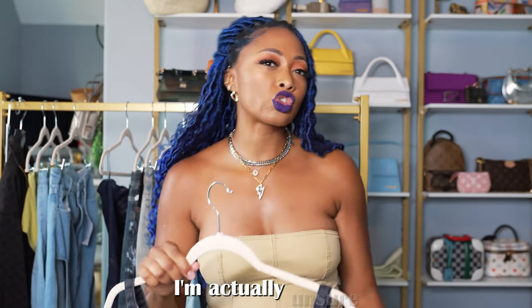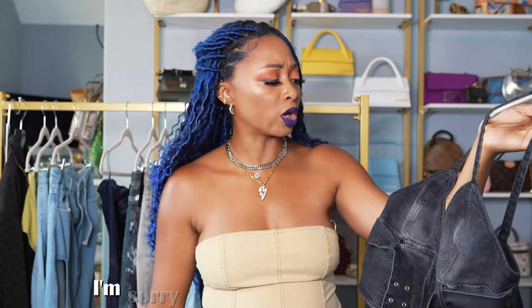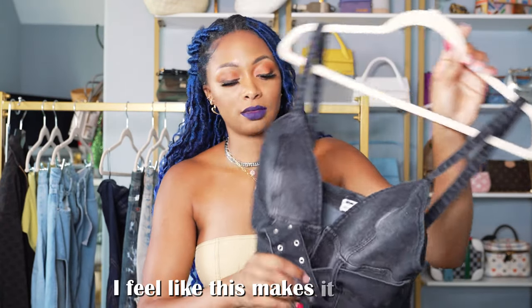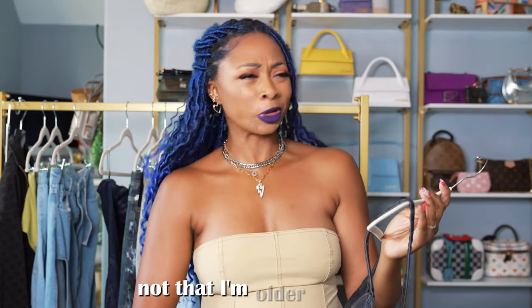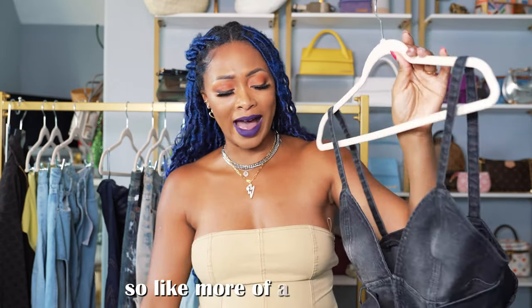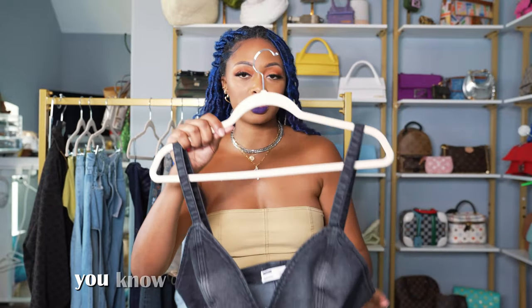I'm actually unsure of the price because I wore it at some point and I took the tags off. I'm sorry, but it wasn't too expensive. I honestly could have done without the buckle. I feel like this makes it younger. Not that I'm old or anything, but it makes it a lot younger. I feel like more of a high school, not even high school, like college. It's hard to describe. I don't mind it though. It's just something I could have done without.